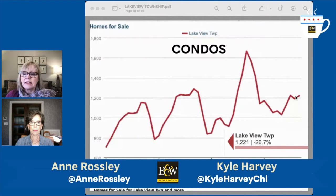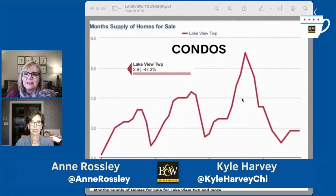The number of condos for sale is down from the previous year, but the absorption rate is 2.9 months supply. Crazy low. Definitely a seller's market.